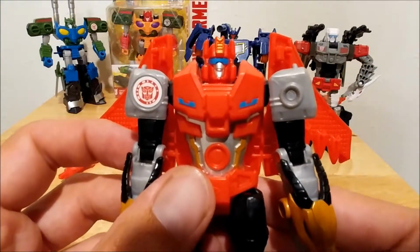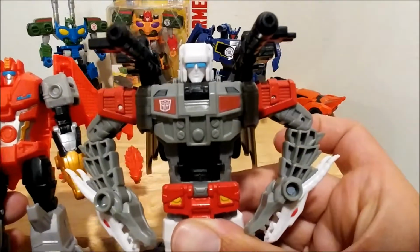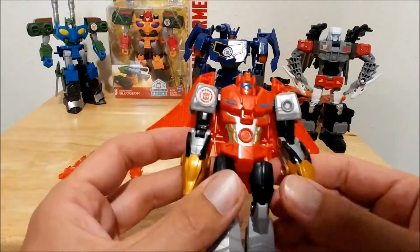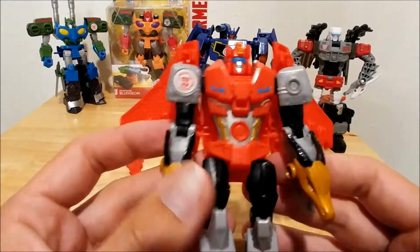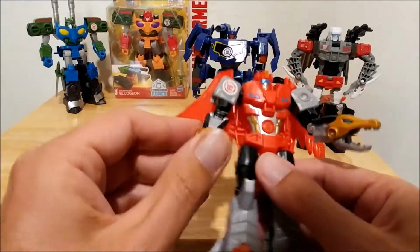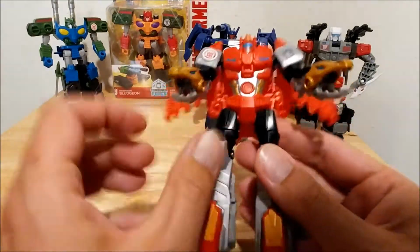Very all ages appropriate, I guess. It's definitely a more... I don't really want to say it's more adults, because, you know, they're all toys, but it's interesting. Kind of soft. I feel like maybe they were worried that he's a two-headed dragon jet, so we better make sure he looks friendly because he's an Autobot.